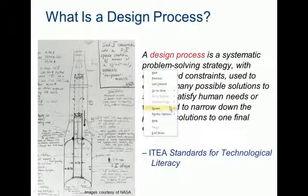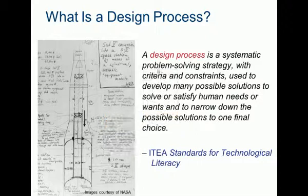Let me grab a highlighter. Design process is a systematic problem-solving strategy with criteria and constraints used to develop as many possible solutions to solve or satisfy human needs or wants, and to narrow down the possible solutions to one final choice. I will go ahead and pause now so you can copy this.